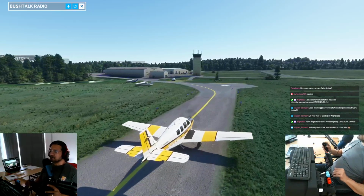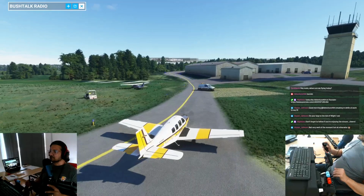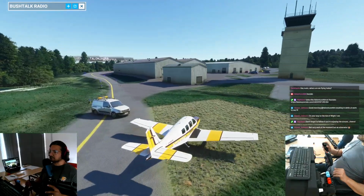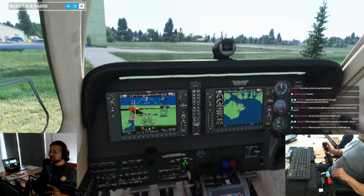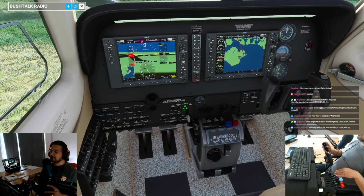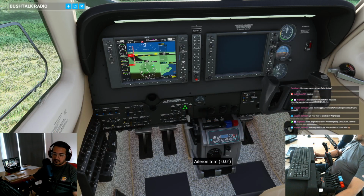Right, it's a short flight today because I don't have much time to do a long flight today. We got a couple of more legs that we have to do. I'll just park over here then. Alrighty, okay, brakes are on. Let me switch off the lights. Avionics, and the batteries.